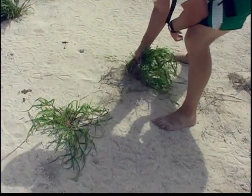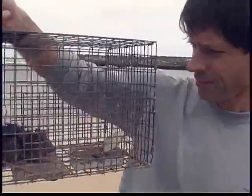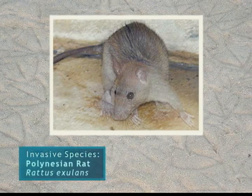The service has also worked for over 10 years exterminating the common sandbur from Laysan Island. Hawaii Department of Land and Natural Resources and the United States Department of Agriculture worked together for 5 years and spent tens of thousands of dollars eradicating Polynesian rats from Kure Atoll.